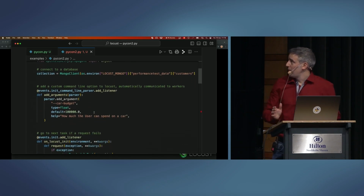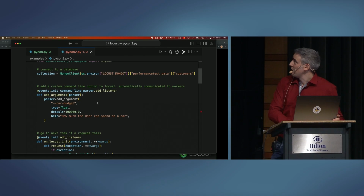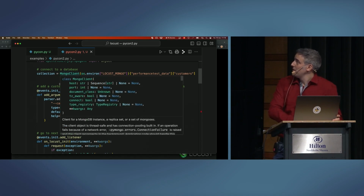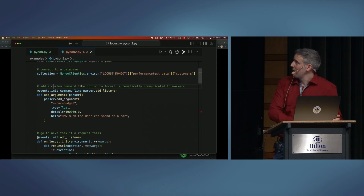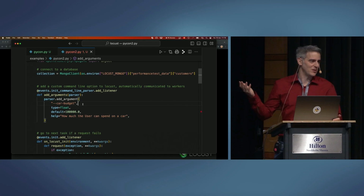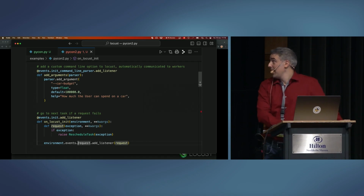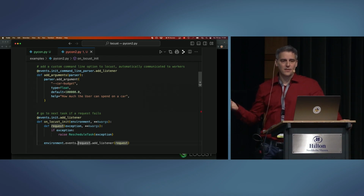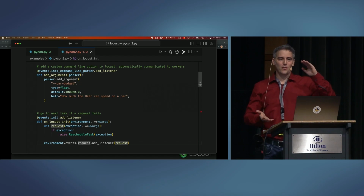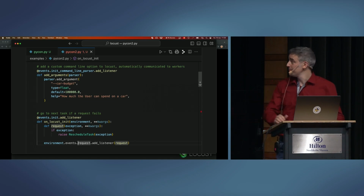So another test scenario, I'm connecting to MongoDB because that's where we keep our test data, like a list of customers and stuff like that. And I am installing a custom command line option so that you can do locust --car-budget, because for some reason we have a car budget and we keep changing it all the time, so we didn't want to keep it in the file. We add another event handler so that after each request, if it fails, it just restarts the task. Very useful if you have long functional flows, like if the login fails, there's no point in continuing on, which is otherwise the default.